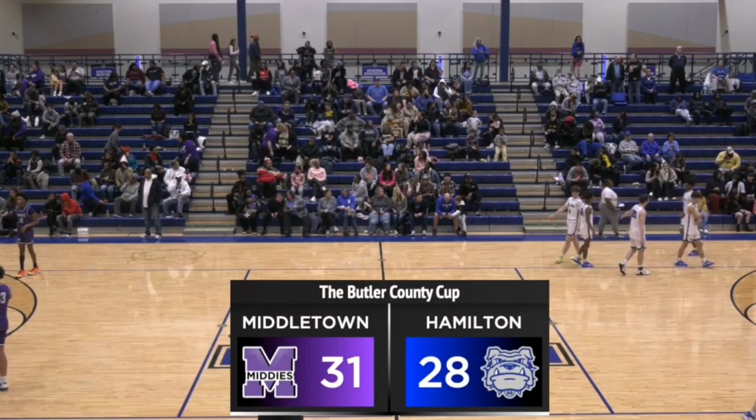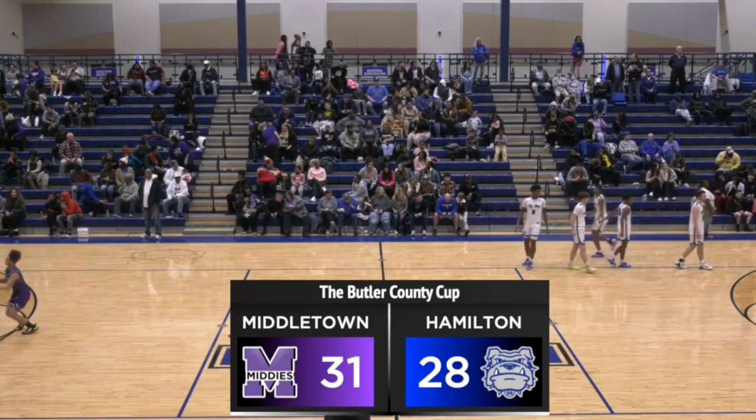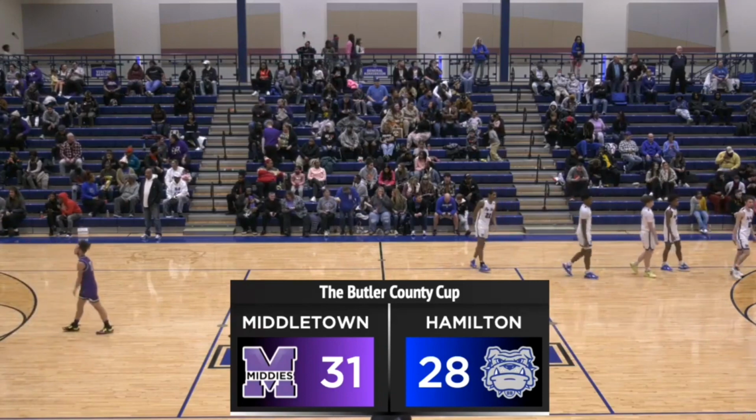We're at the half, and a fun one here at the Athletic Center in Hamilton. 31-28 Middletown with the lead over the hometown team.